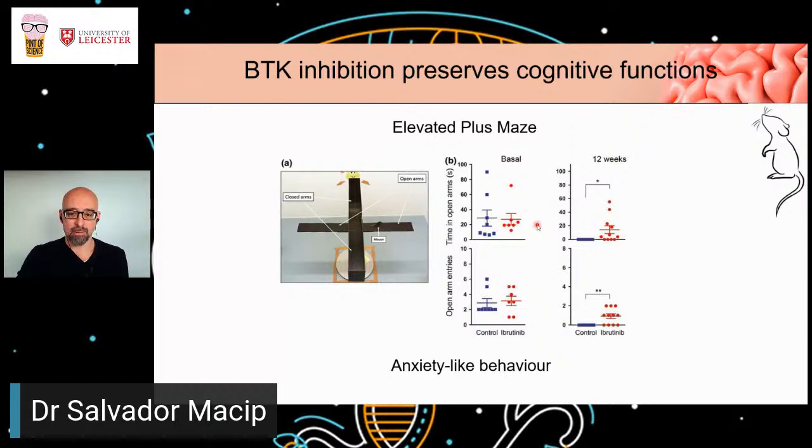Now, if you look at the measurements here, this would be young animals, showing how many times the animals would enter the open arms. And these are the control animals and the treated animals, and you can see that more or less it is the same. Or how many seconds do they spend exploring in the open arms?